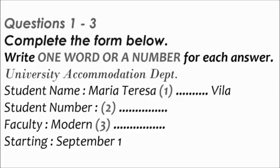The test is in 4 parts: Part 1, Part 2, Part 3, and Part 4. Now look at Part 1. Part 1. You will hear a conversation between an international student and the accommodation department. You have 30 seconds to look at questions 1 to 3.